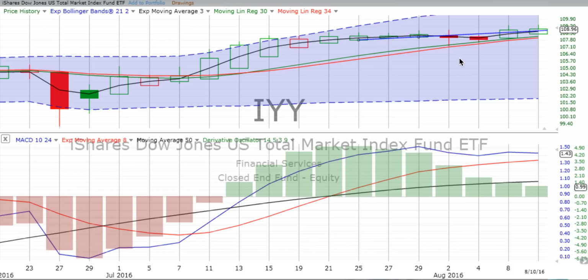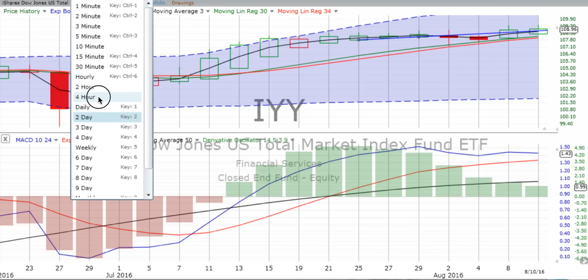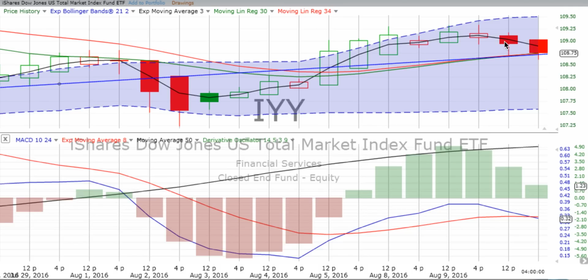So what do we see going on when we look at our 4-hour chart? What happened intraday? Well, intraday, we saw the market down in the morning and down even further in the afternoon, still above the 2-day trend line. However, we do have a crossover going down on our 4-hour chart.